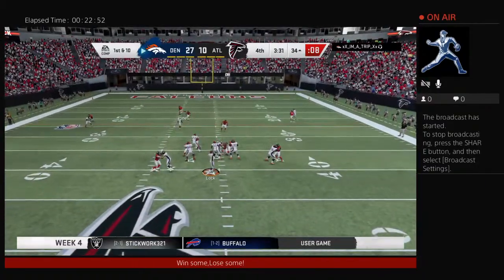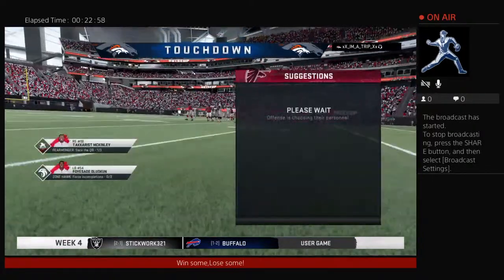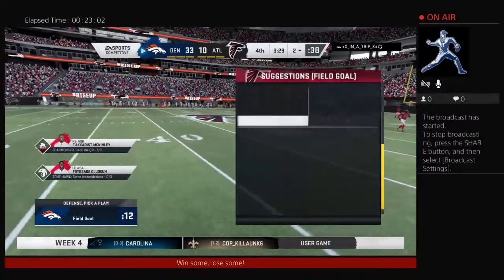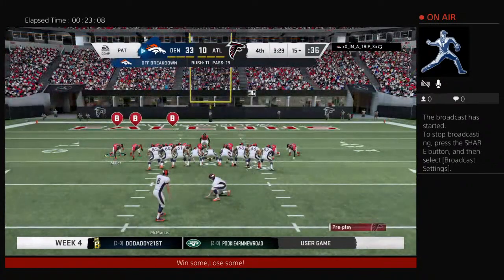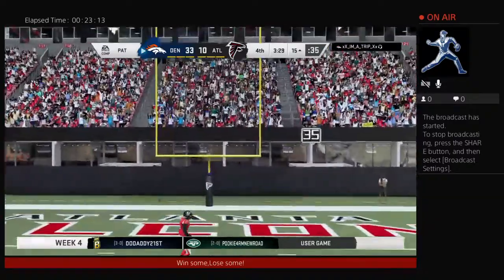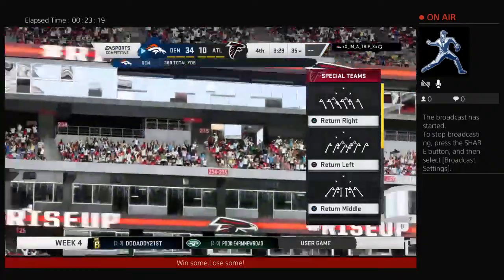On 1st down, Locke. There goes a deep ball, end zone. And that is caught. Touchdown, Denver. His guys are in for 6. And the Broncos push further out in front. McManus now for the extra point. And the lead is now 24. Broncos 34, Falcons 10.